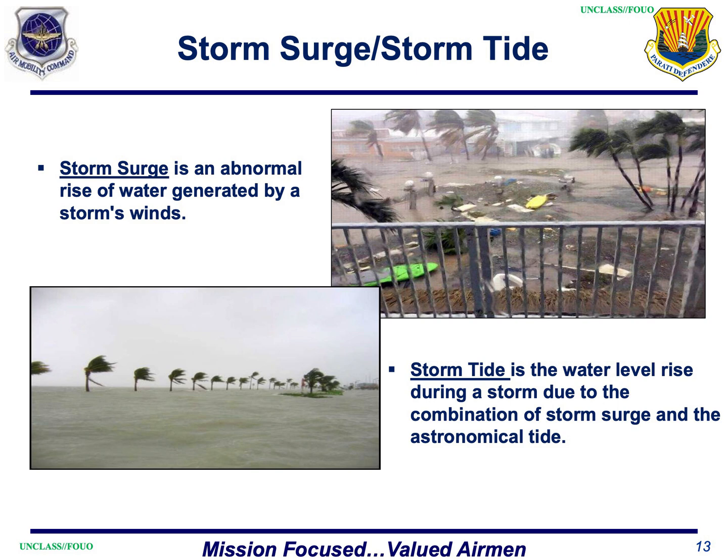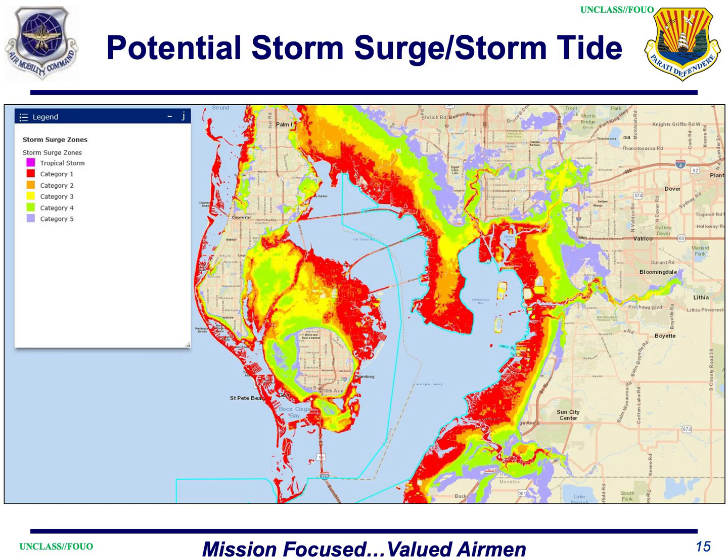Potential storm surge and storm tides. Storm surges and storm tides can vary based on your location due to the area's ground elevation and location in reference to the hurricane. Take a moment and familiarize yourself with the local storm surge threat. Potential storm surges and storm tides continued. This map of MacDill Air Force Base shows that it doesn't take much to flood the base. Just a Category 1 could put a majority of the base underwater. It is important to understand that the further inland you go into Florida, the lower the risk becomes for flooding.